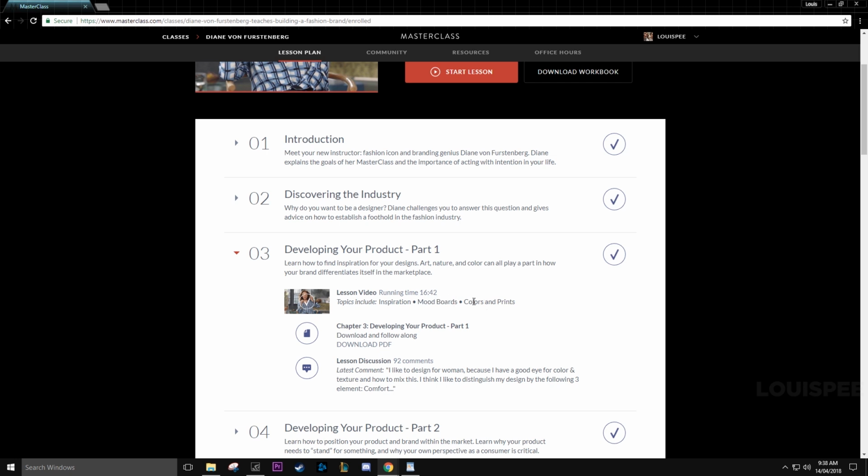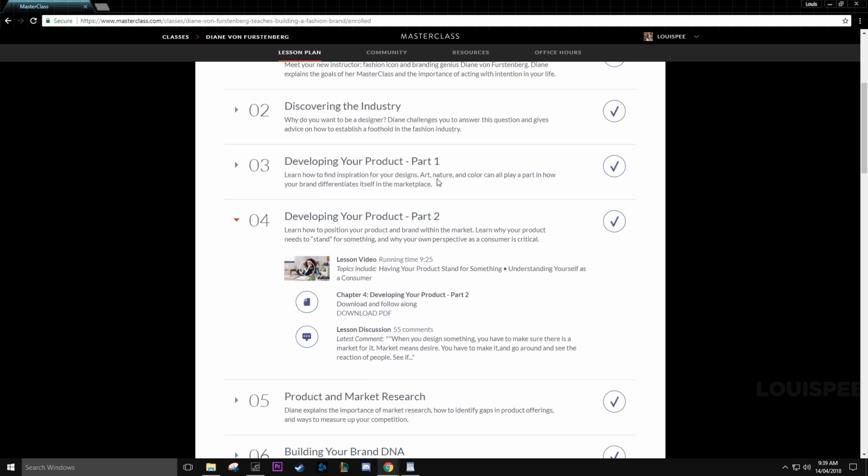Colors, prints. Now, if you are in branding, you know that every company has a color palette. They have branding guidelines, and she really discusses that at a very deep level, which is great. She definitely talks about what colors work and how you were inspired by other artists. And I call them artists because that's what they deserve to be called, these fashion designers, in my opinion, because artist is basically the highest form of integrity, in my opinion, when you're designing something.